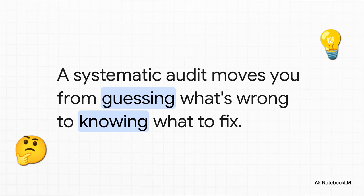And if there's one thing to take away from all this, it's this right here. An audit makes a fundamental shift in how you operate. You stop guessing. You stop throwing spaghetti at the wall to see what sticks. And you start making smart, strategic decisions based on real data about what to fix and when.